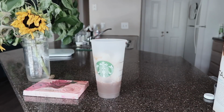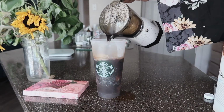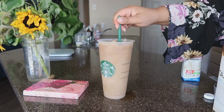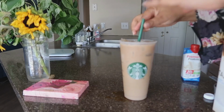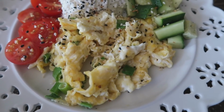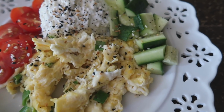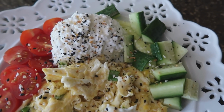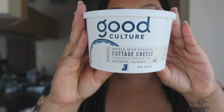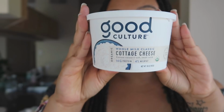So my coffee's 3 points, and for my actual breakfast, sometimes my coffee is just my breakfast. It kind of depends on the day and how wild I'm getting. But for my actual breakfast, I have some scrambled eggs, which are 0 points. I chopped up some scallions into my eggs. 2 points worth of cottage cheese. I use the Good Culture cottage cheese. I use the whole milk classic.